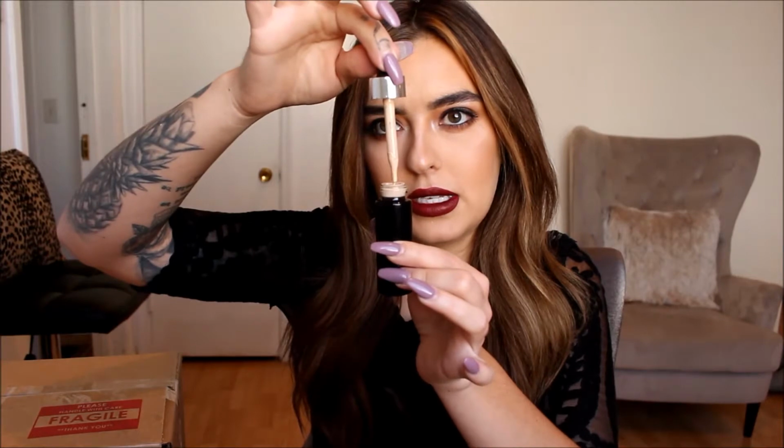So this is the Cover FX Custom Cover Drops. I got the shade N20, and these are really awesome because you can mix them in with your foundation to either lighten up or darken your foundation. They add extra coverage, and there's so much product in this that I feel like it would last forever unless you're using this solely as a foundation, but just to use it as an additive. It has this nice little dropper.